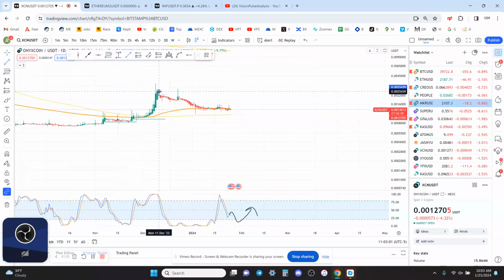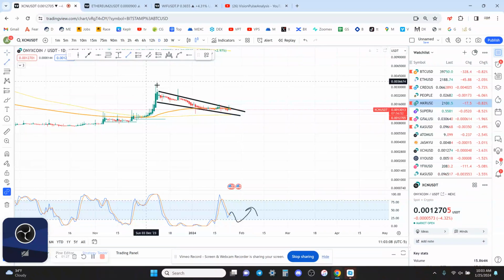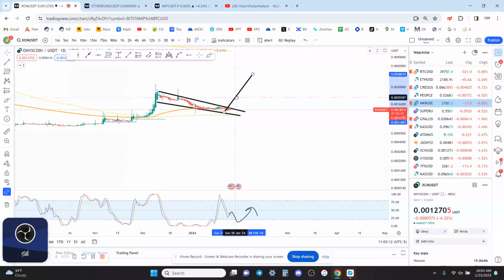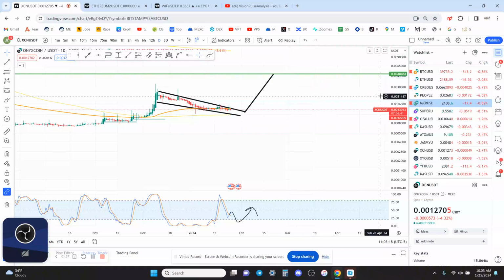Now, if you look at the daily, you could still maybe say this is a falling wedge. It's possible, very possible. If that is going to play out, the measured move is roughly about 50. So that's like half a penny basically, and right now you get just over a tenth of a penny. So that's what we're looking at possibly on the daily chart for XCN.